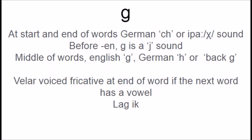G. Now, G is a complex one. At the start or end of words, it's again that CH sound. But before EN, G is a Y sound. It's a fronted G. In the middle of words, it could have an English G, or it can have a German H sound, depending on the nature of the word. So please bear that in mind.